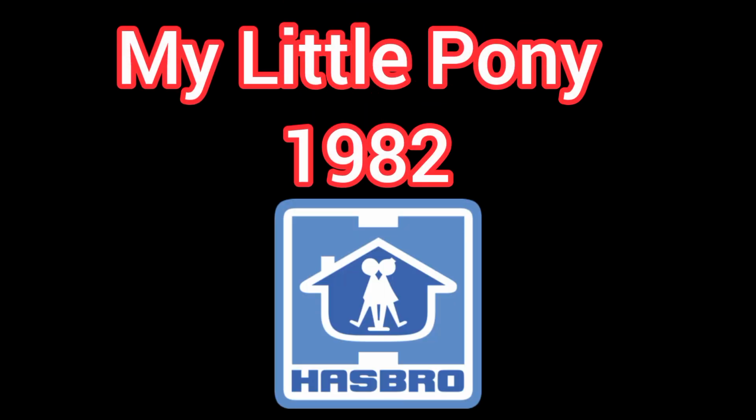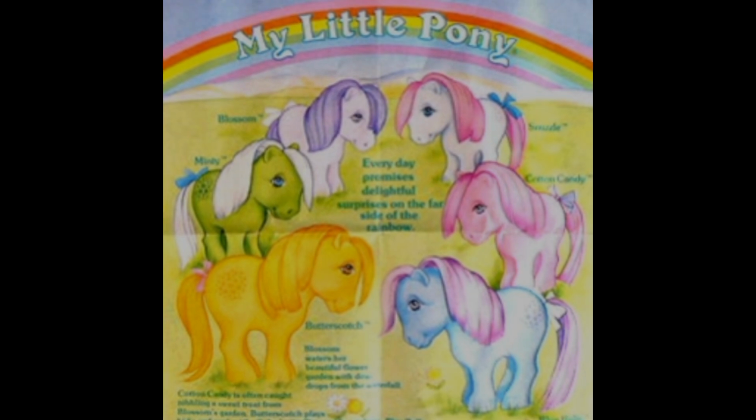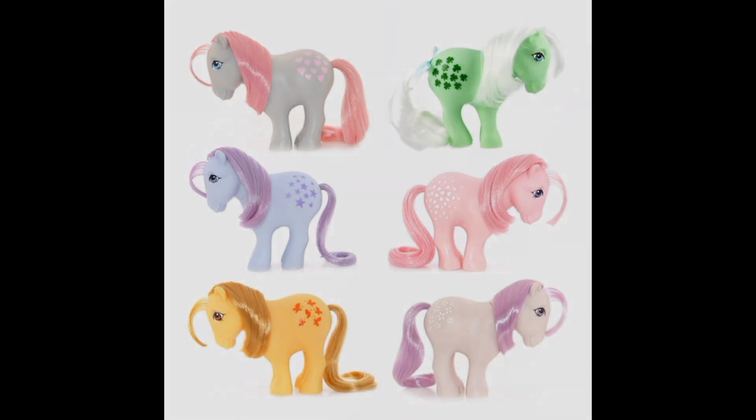It was 1982 and Hasbro unleashed My Little Pony onto the market. My Little Pony is probably the biggest girls' toy that's ever been made. But in the beginning it wasn't expected to do very well. There wasn't a lot of hope for My Little Pony.